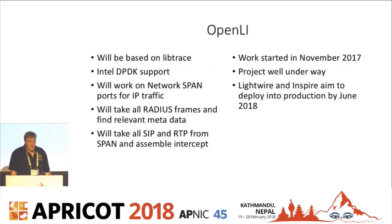So what is OpenLI? It'll be based on libtrace, their pre-existing platform. It already supports Intel DPDK. It's going to work basically off span port information from your network. So if the network can provide a span port, which is what a lot of ISPs do now to get PCAP data, then you can plug this in.